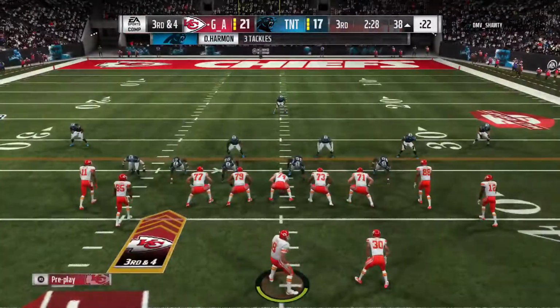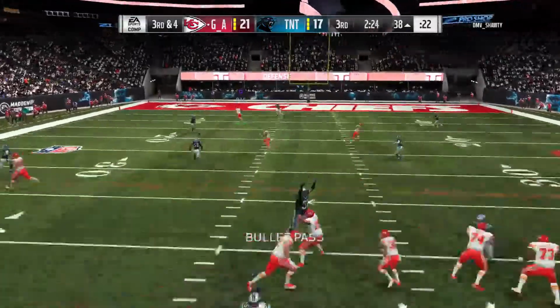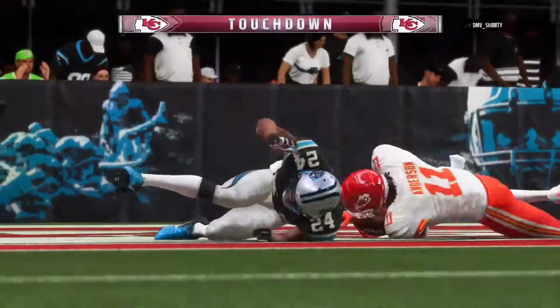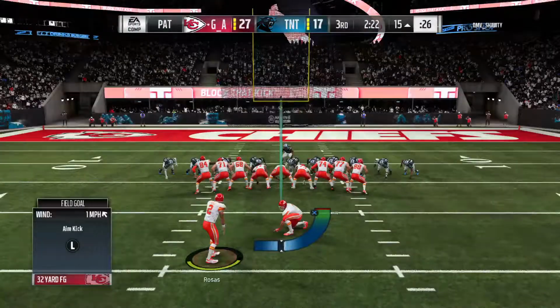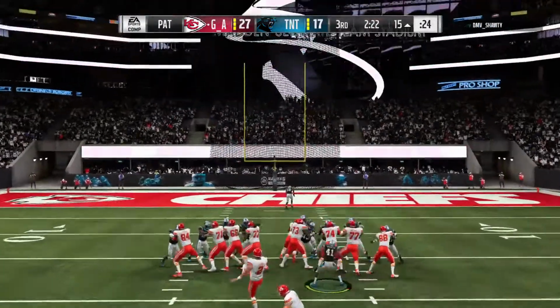When you see zone defense and you know you've got a drag route on as your primary call, you've got to be really careful as a passer about how far. And this is caught. And he will take it on in for a Chiefs touchdown. Robbie Anderson, his second touchdown of the night. And the Chiefs take advantage of the turnover and put up 6.